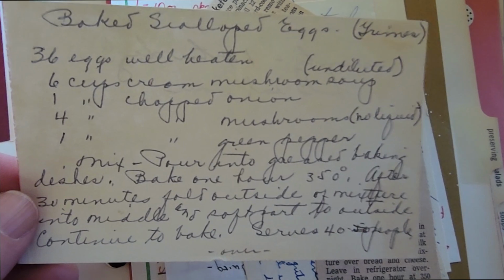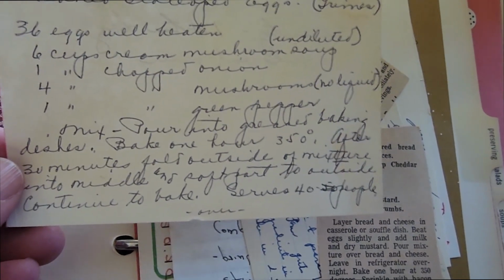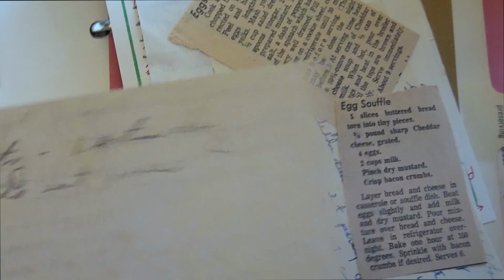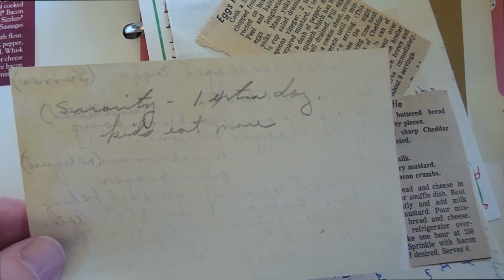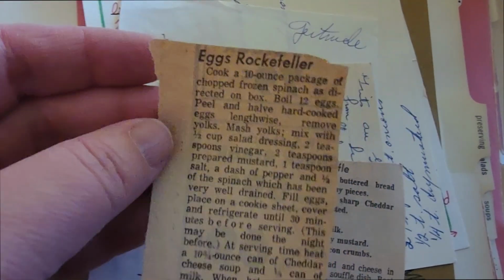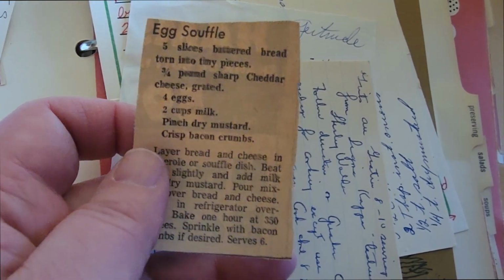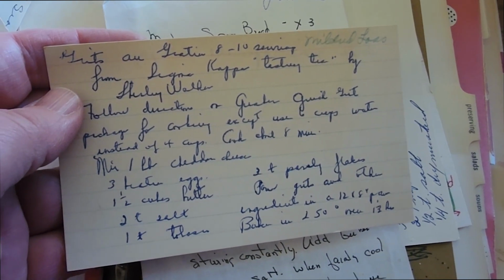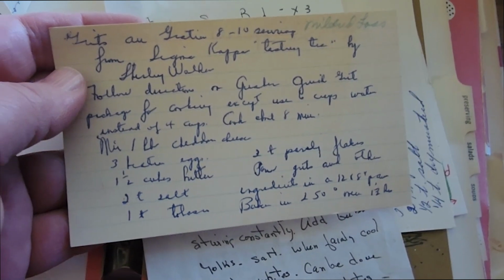Oh, I love these. I love when they're just written like this. What does that say? Grimes? Grimes scalloped eggs. Wow, 36, well beaten. Undiluted mushroom soup. One extra day, kids eat more. How about some eggs Rockefeller? Cheese souffle! No, egg souffle. Grits au gratin. Mildred Loss's grits au gratin. Serve warm.